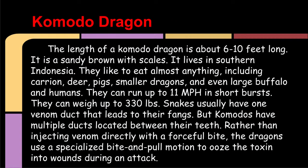The Komodo dragon. The length of the Komodo dragon is about 6 to 10 feet long. It's a sandy brown with scales. Lives in southern Indonesia. They like to eat almost anything, including carrion, deer, pigs, smaller dragons, and even large buffalo and humans, if you're not careful. They can run up to 11 miles per hour in short bursts. They can weigh up to 330 pounds.